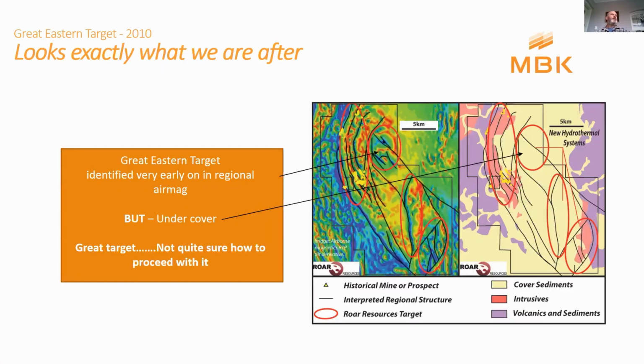So this is the Great Eastern Target. This is an early image of it. There's what looks like a deep magnetic low, with a bit of a magnetic ring around it. And this image on the right, you can see is all yellow, and it's cover sediment. So we knew about this very early on, which is really interesting. Then we hightailed back to the gold field and up this western flank because the stuff was sticking out of the ground. And there it stayed with us, waxing lyrical and arm waving about how good it could be, for quite a few years.